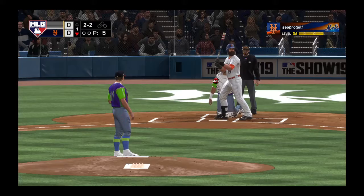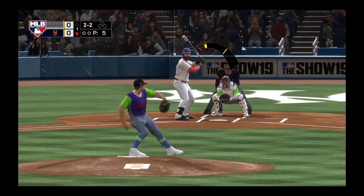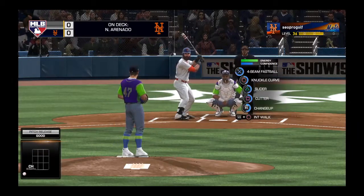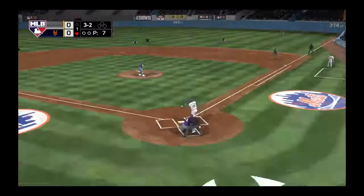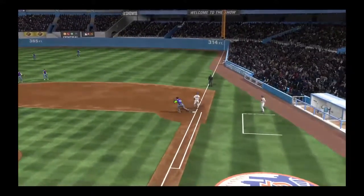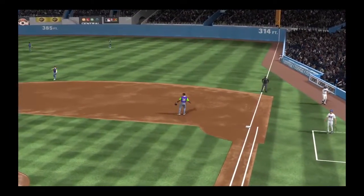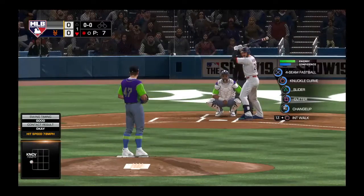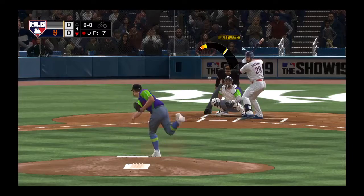Count remains 2-2. That fastball must have a little late life on it, because that was right in the wheelhouse, and he still wasn't able to get good wood on it. Changeup misses, and it's full 3-2. Ran one in there as this is hit on the ground towards second. Backhanded. Throw in time as he's called out on a bang-bang play at first. So the base is empty here with 1 away. And in next it'll be the perennial MVP candidate, third baseman Nolan Arenado.